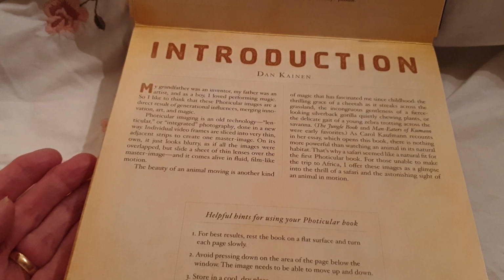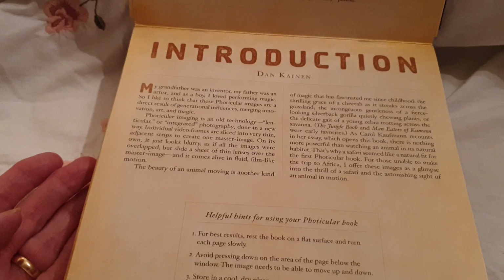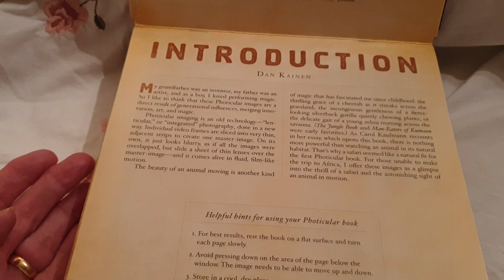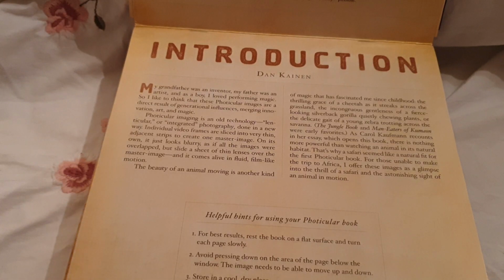The beauty of an animal moving is another kind of magic that has fascinated me since childhood. The thrilling grace of a cheetah as it streaks across the grassland, the incongruous gentleness of a fierce-looking silverback gorilla quietly chewing plants, or the delicate gait of a young zebra trotting across the savannah. The Jungle Book and Man-Eaters of Kumaon were early favourites. As Carol Kaufman recounts in her essay, which opens this book, there is nothing more powerful than watching an animal in its natural habitat.